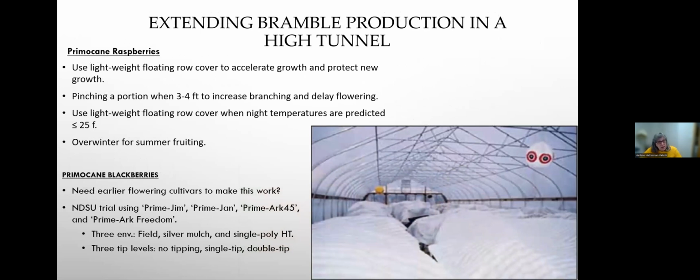So I'm going to think about the main thing of a high tunnel is to extend your season. And how are we going to do that with brambles? So if we have primocane raspberries, we can shoot for earlier season by utilizing a floating row cover in the spring, because it's going to warm up faster, of course.